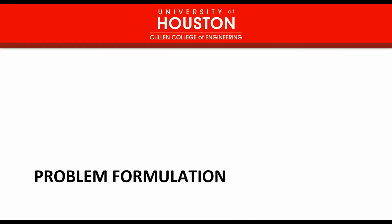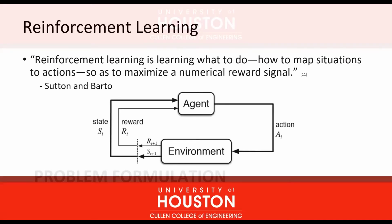For problem formulation, I'll be talking about what we'll be doing in our project. First, we want to define reinforcement learning, and according to Sutton and Barto, which is one of the books we talked about in class, reinforcement learning is learning what to do, how to map situations to actions so as to maximize a numerical reward signal. And this is a figure that they used in their book.